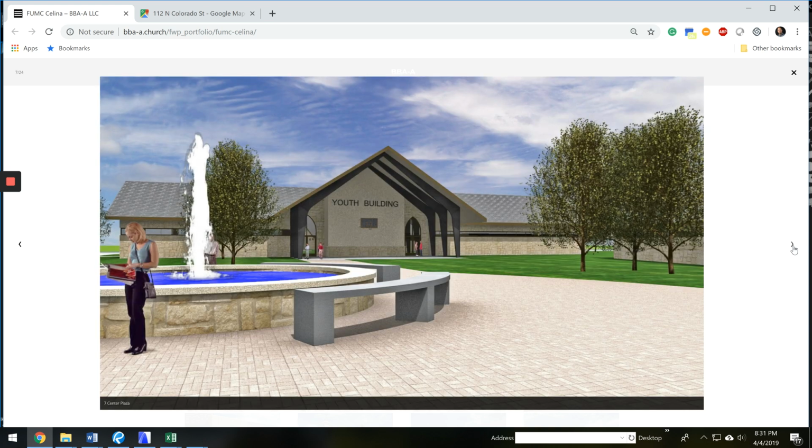The youth building, again, that was actually a children's building before. This is the youth building. You can see a plaza with a fountain and really some nice campus attributes.